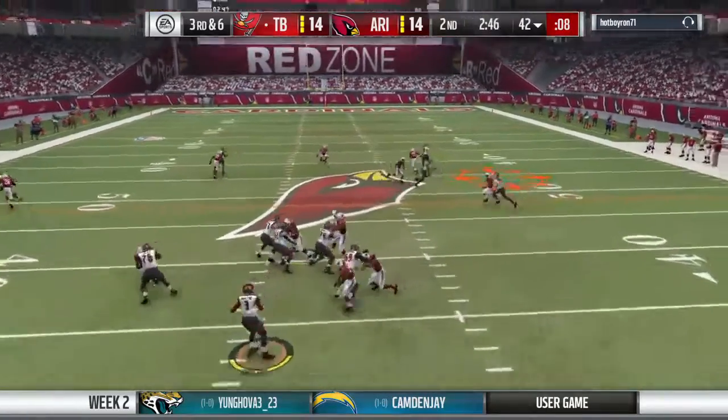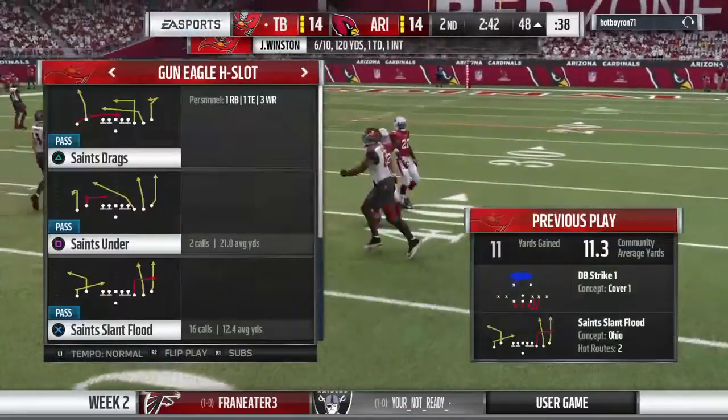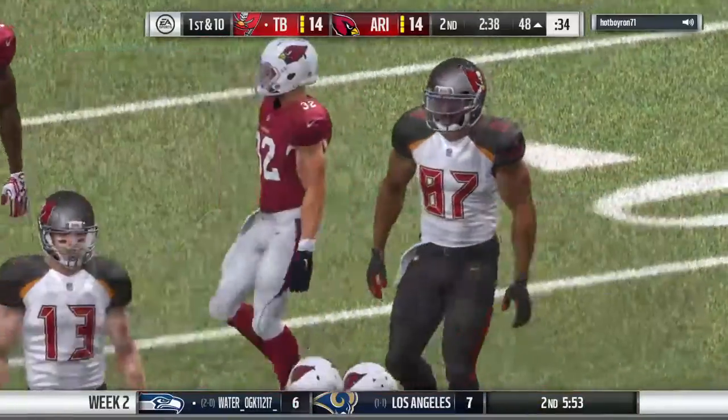On 3rd down, Winston. And he finds Safarian Jenkins. A nice pickup there of 11 yards, and it'll move the sticks. And there's a completion to the tight end.